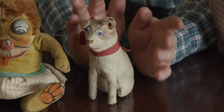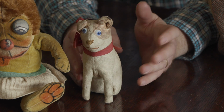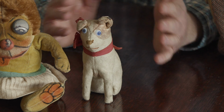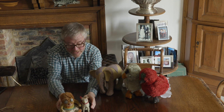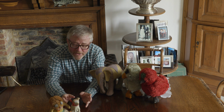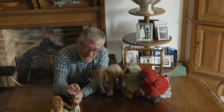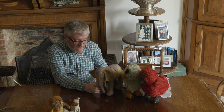But just having a button like that makes this quite a valuable toy, a lot more valuable. It's what people want to collect, really. People love to identify their toy, so when you have got a maker's label, it makes all the difference.